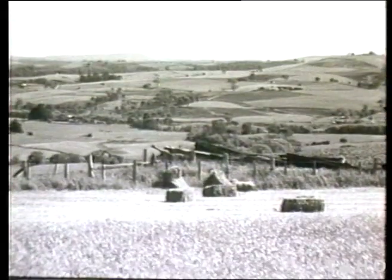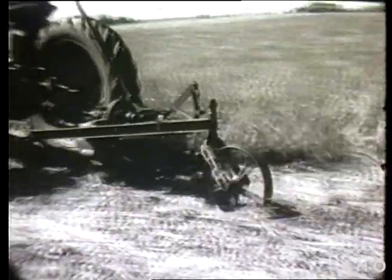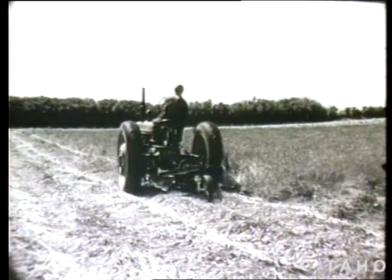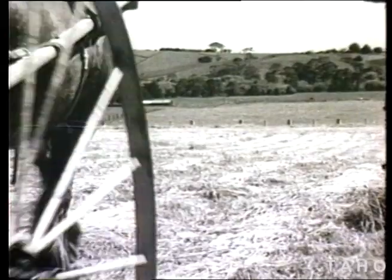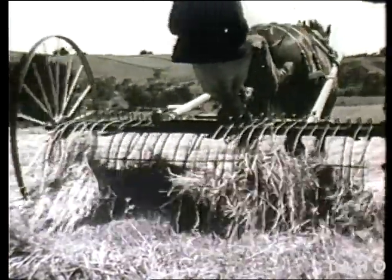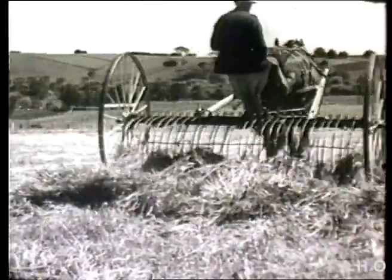In summertime, the farmer shuts up some of his grass paddocks. When the grass has grown long, he gets out his mower and mows it to make hay. The grass lies in the sun for a day or two to dry out the moisture. Then along comes the hay rake to turn the hay over and heap it into rows. Soon it will be ready for the baling machine.